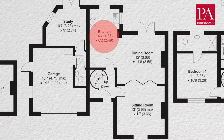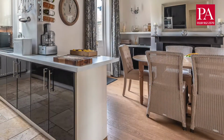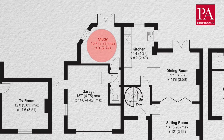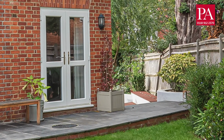There is a refitted kitchen with black high gloss units with integrated Bosch appliances. It's dual aspect via sash windows overlooking the gardens with a Velux window that floods the kitchen with light. The study is neatly tucked away and uniquely shaped, adding to its character with a generous built-in cupboard, laminate flooring, sash window and French doors to the garden.